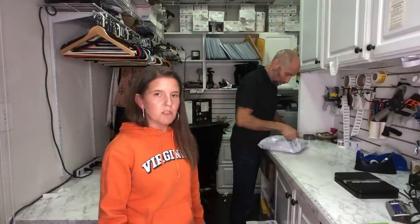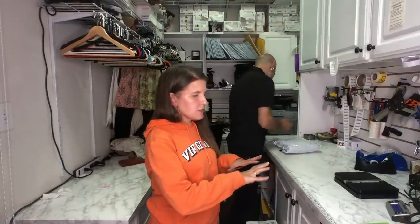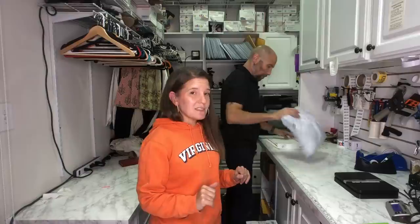Now, this is the part where it gets difficult for us in this space. Everything else about this space works really well for us, except when we have like 50 packages and I have to spread them all out so I can put labels on them. It gets a little cramped. You're about to see that.